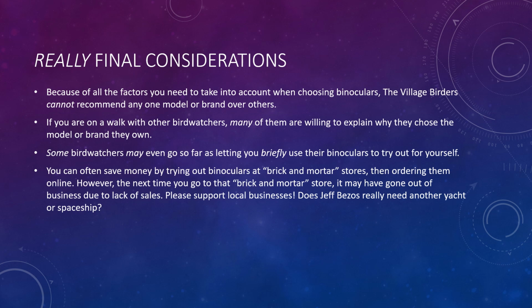Please support local businesses. Does Jeff Bezos really need another yacht or spaceship?